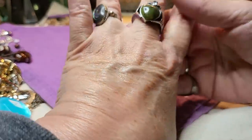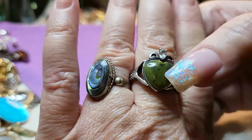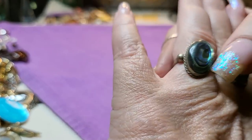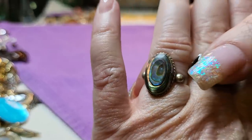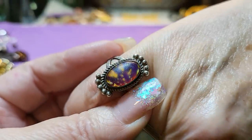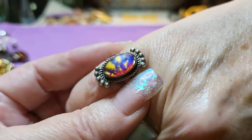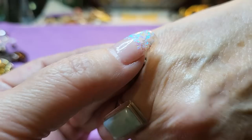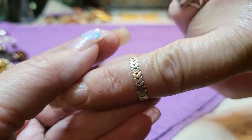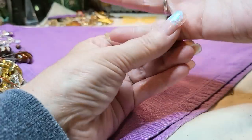I didn't show you my rings. Okay, y'all have seen most of these. This one is serpentine and quartz and sterling silver. And this one's sterling silver and abalone. And then this one's larimar. And I don't know what this one is. I can't remember what it is. I'll look it up and find it. I was putting it on, and I'm like, well, I'm not sure what that is. And this is just one we found in the bag, sterling silver.